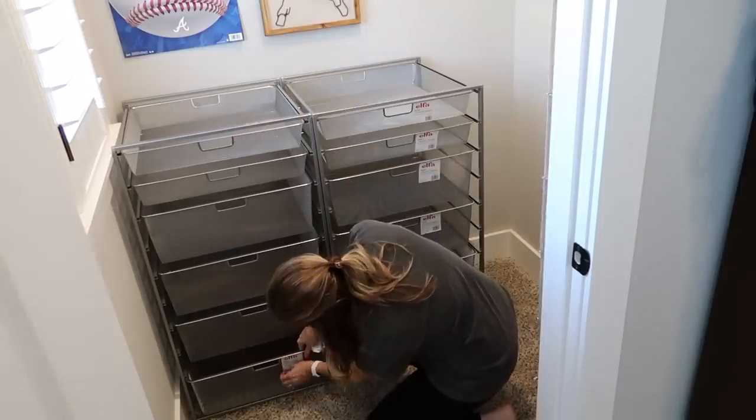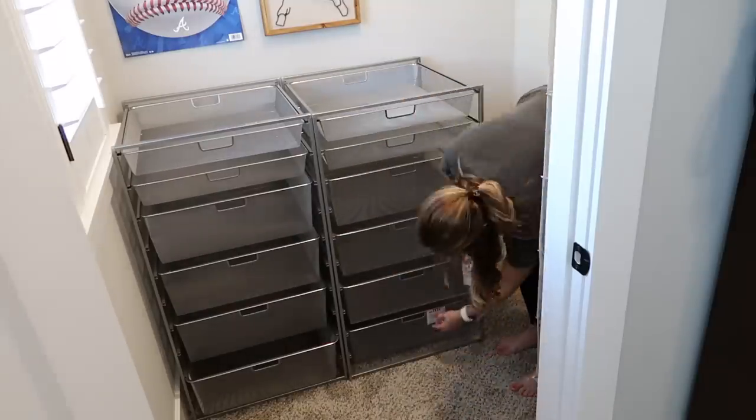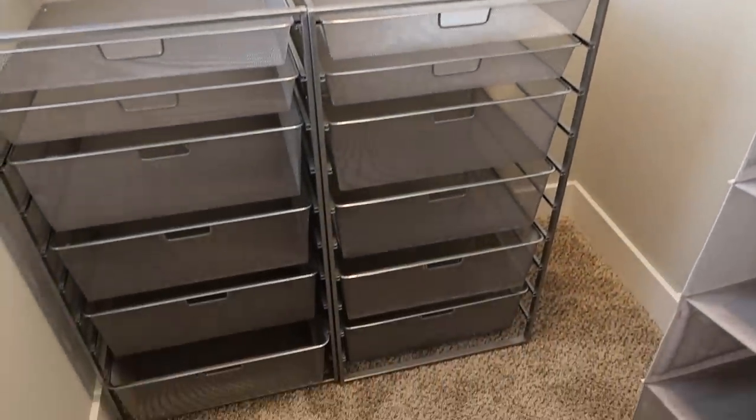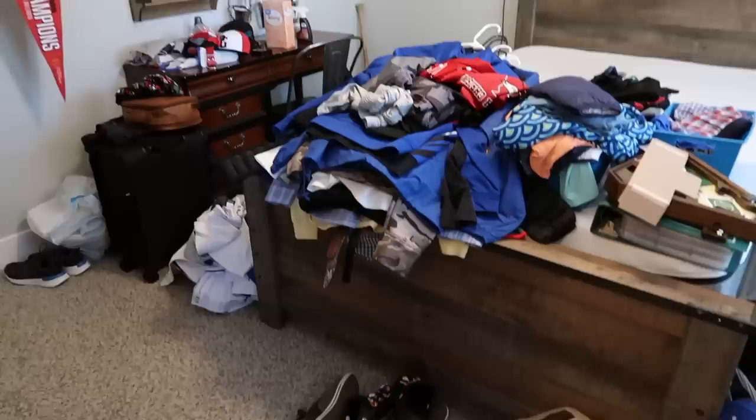All right, so now you can see I have two of these drawer organizers here in his closet. And like I said, I got the tall ones for his closet just because I knew that he had space for that. And I think that they fit perfectly in here. This is gonna work so good.